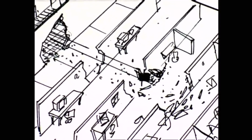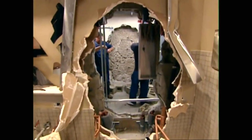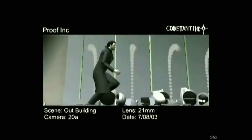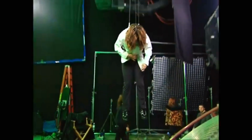And the outbuilding sequence was an amalgam of some beautiful special effects work built on full-scale sets by Alan Hall and his guys, by a great deal of CG that was contributed by the folks at ESC, and by Rachel herself, who shot green screen in most of these shots.